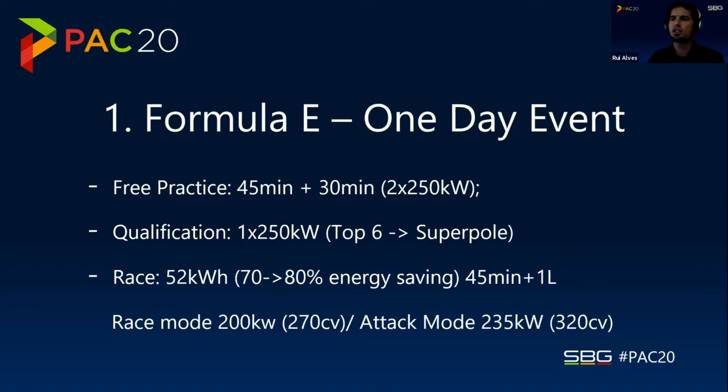Then you have the qualification, where you just have 1 lap, 250, and the top 6 go to Super Pole, and in there they have another go in 250, and the fastest in this part of the qualification will be on pole, let's say at P1. And then you have the race, and the race is not so much power driven, it's more energy driven. So you need to save energy. The length of the races is set so that you need to save. You cannot just go flat out, you will run out of energy. So there's a lot of playing there also between the teams. The races are 45 minutes plus 1 lap.